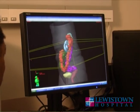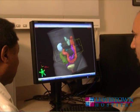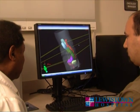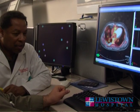Once the simulation appointment is complete, it's generally about a week before the patient would actually start their therapy. Reason being, there's a lot of behind-the-scenes checks and final tweaks that our physics department as well as our oncologist undergo to further define that treatment for the patient. Our treatment planning process intimately involves a dosimetrist as well as a physicist.